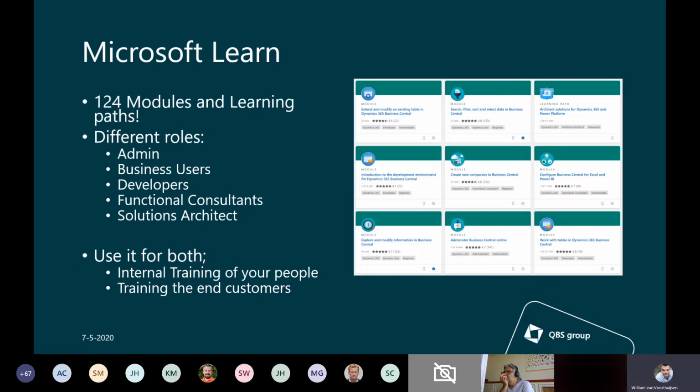And all the modules and learning paths are divided into different roles. So developers, functional consultants, but also business users, which are more or less the modules which could be very helpful for the end customers to learn more about Business Central. So use this both for the internal training of your people, but also for end customers.